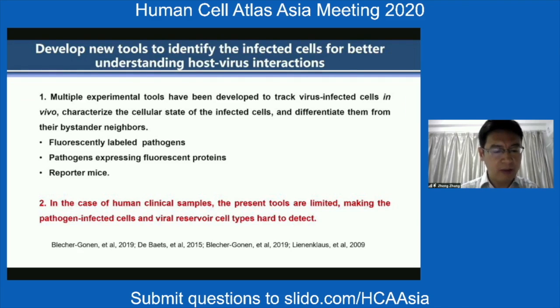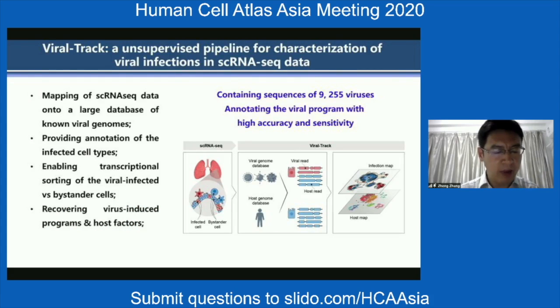To answer these questions, we should develop new tools to identify the infected cells, which will aid in better understanding of host-virus interactions. Although there are several methods for tracing virus-infected cells in vivo, in the case of human clinical samples these tools are limited, making passenger infected cells and viral reservoir cell types hard to detect. So Professor Edo Amit from the Weizmann Institute and I cooperated to develop an unsupervised pipeline for characterization of viral infections in single-cell RNA-seq.